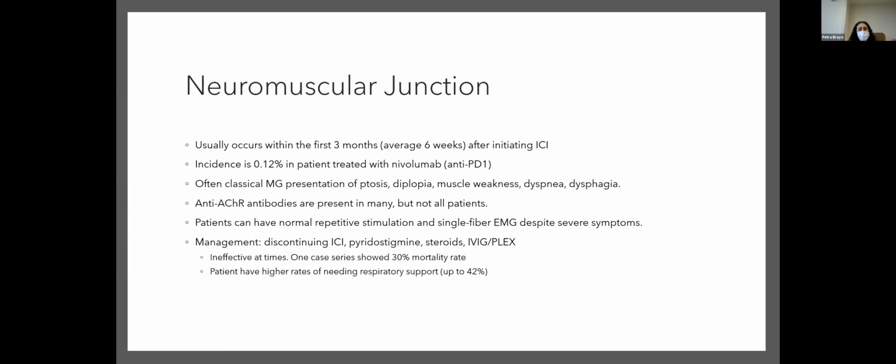ineffective. And unfortunately, this is the leading cause of death related to immune checkpoint inhibitors. There's a 30% mortality rate related to myasthenia gravis in these patients. And up to 42% of them can end up needing respiratory support and intubation and being in an ICU setting. So myasthenia in these patients can be really bad news.